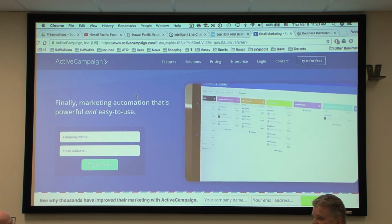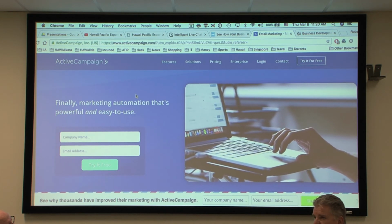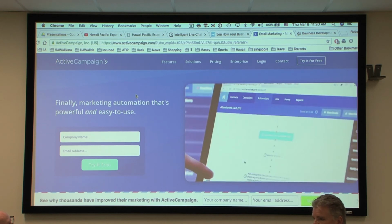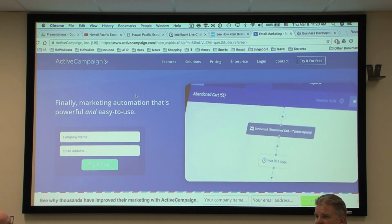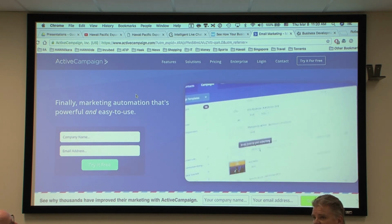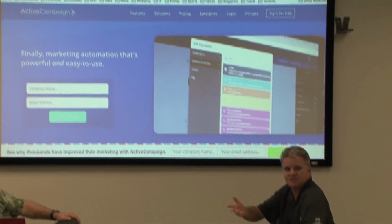So for instance, if somebody comes to my site and they fill out my SEO report, they get added to the database, they get some information, and then over time, they'll get different things regarding SEO. It's just informational. I'm not trying to sell anybody anything because people are just going to unsubscribe. But if you add value and you give them information, then they'll stay on your list for a while, and maybe they'll refer you to somebody else. For me, that's how it works.